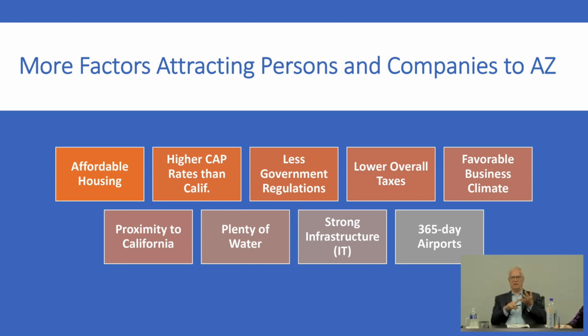We have higher cap rates, as I mentioned, in California. We have much less government regulations. The number of people I talk to that are investors that are coming to our area are coming from California. We have a lower overall tax rate, favorable business climate. Thank you for the development, economic development people.